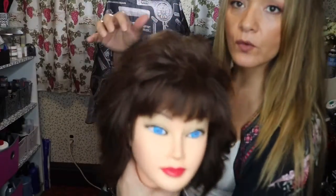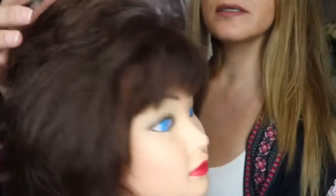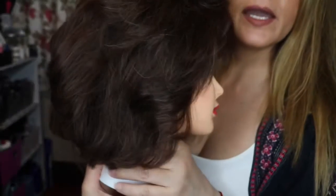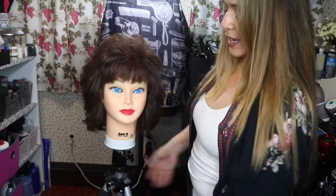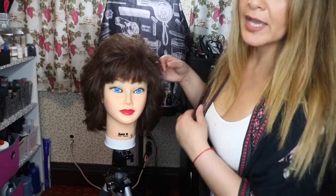Look, I did the curling iron, okay? I broke it up a little bit with my fingers. Okay, we're leaving all of this volume in for her because Sam likes this type of volume. The sides look like, okay? Now could Sam go ahead and flat iron this? I'm going to say I would, if we're trying to hide some stuff, I wouldn't.